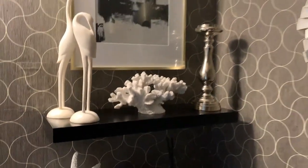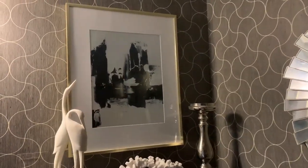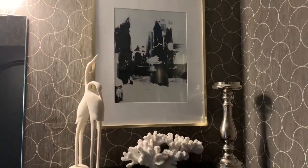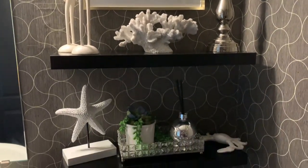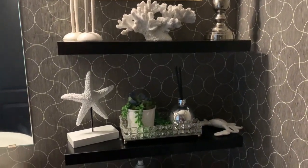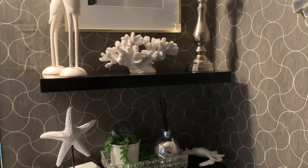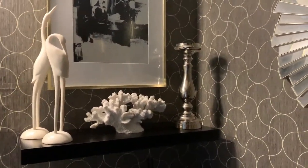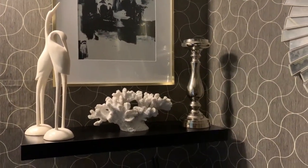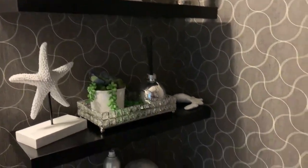To complete the overall look, I just have an abstract painting at the top, and this is how that is looking for the summer. My home is done in coastal decor for the summer, so this bathroom refresh or vignette goes along with the other items in my home.